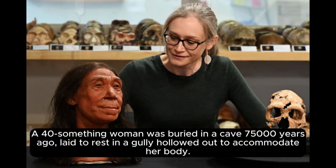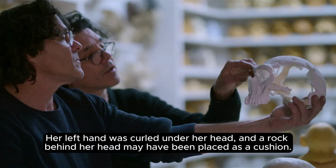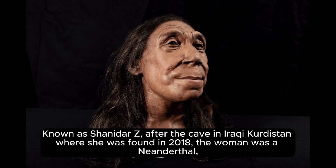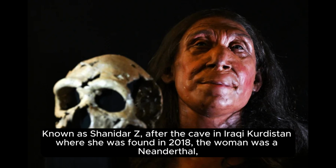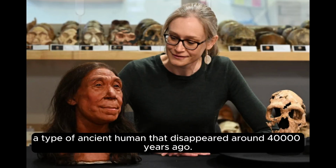A 40-something woman was buried in a cave 75,000 years ago, laid to rest in a gully hollowed out to accommodate her body. Her left hand was curled under her head, and a rock behind her head may have been placed as a cushion. Known as Shanidar Z, after the cave in Iraqi Kurdistan where she was found in 2018, the woman was a Neanderthal, a type of ancient human that disappeared around 40,000 years ago.